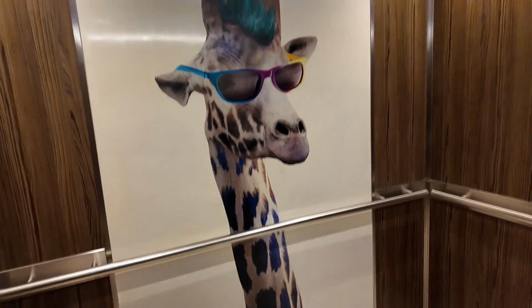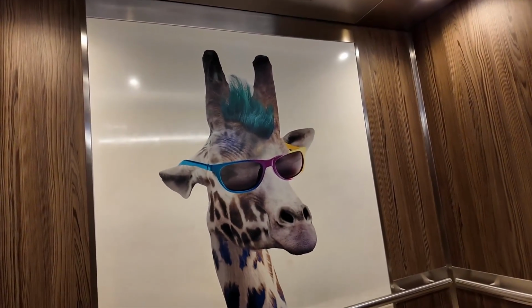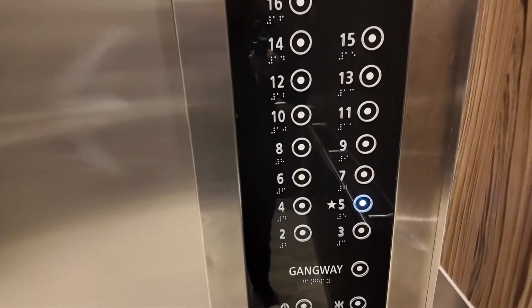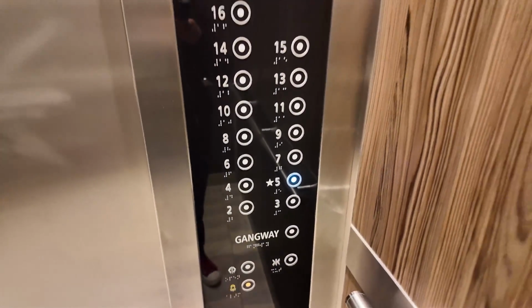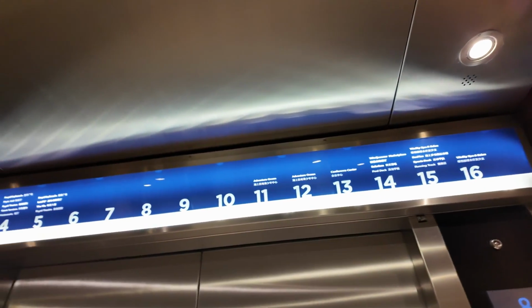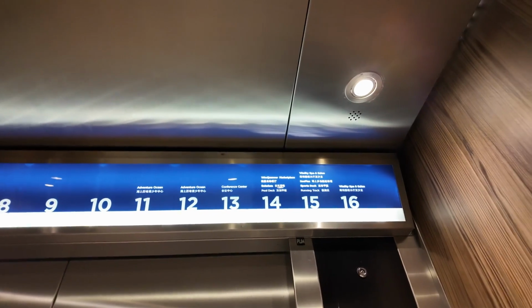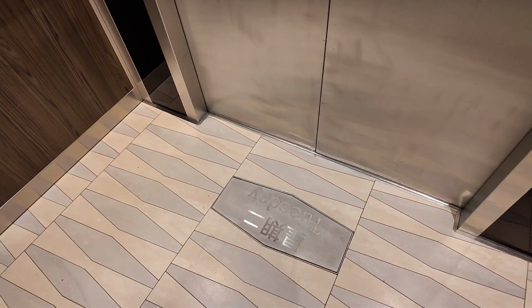Okay, so I'm heading down. I have this cool giraffe with a mohawk friend in the elevator with me. And we are going down to 5. We also, inside the elevator, have a guide in case you forgot to look at the sign or you don't remember where you're going. Try to make it user-friendly. And the floor reminds you of what day it is.